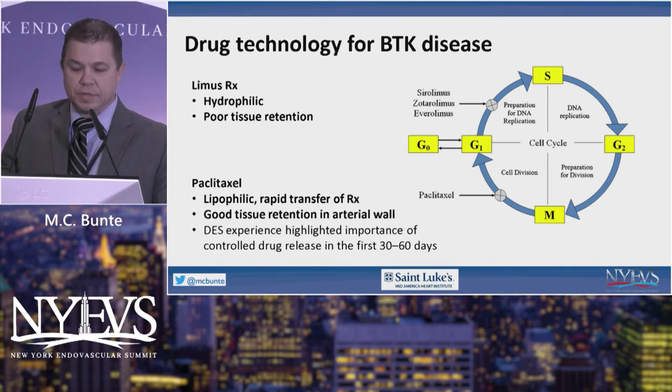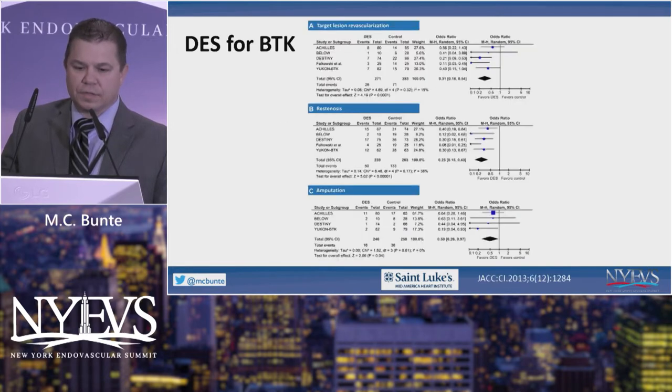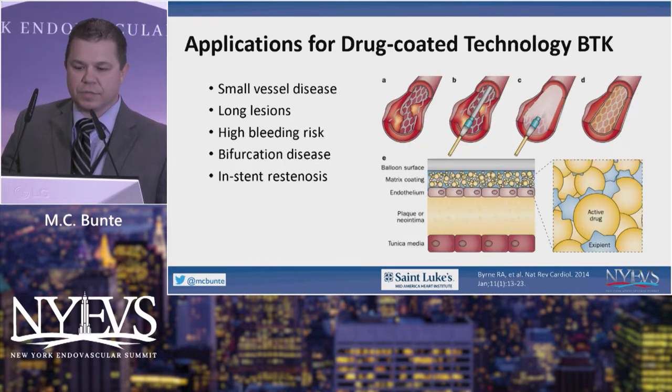The DES experience has highlighted the importance of controlled drug release in the first 30 to 60 days, and I think that's something we really embrace in our experience with drug-eluting coronary stents. This slide you've already seen; I think Dr. Lookstein presented it. It's essentially a summary of all the DES for BTK showing fairly encouraging signals for target lesion revascularization, restenosis, and amputation. But I will caution that most of these studies had lesion lengths in the 30 millimeter range, which of course is not typically the lesion lengths we treat.